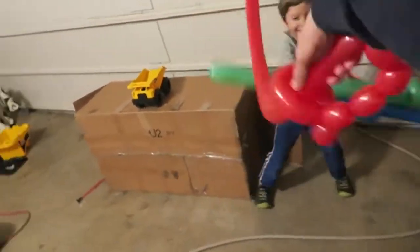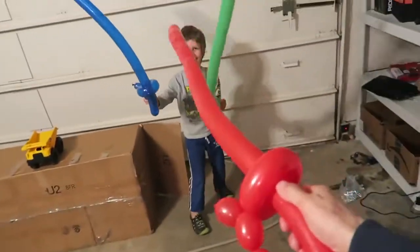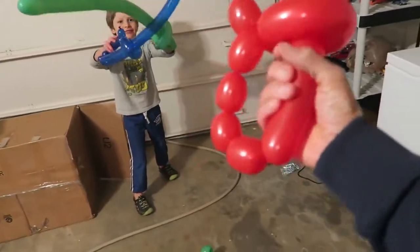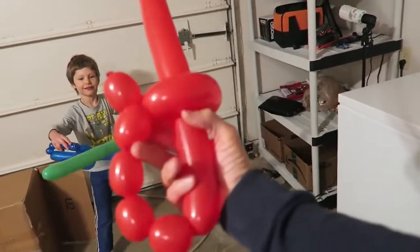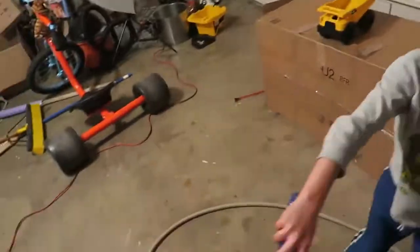So Grandma, before she left, she made Axel these balloon swords. Hiya! Hiya! Hiya! These are pirate swords. See, they have the little balls in the front. Hiya! Hiya! Hiya!